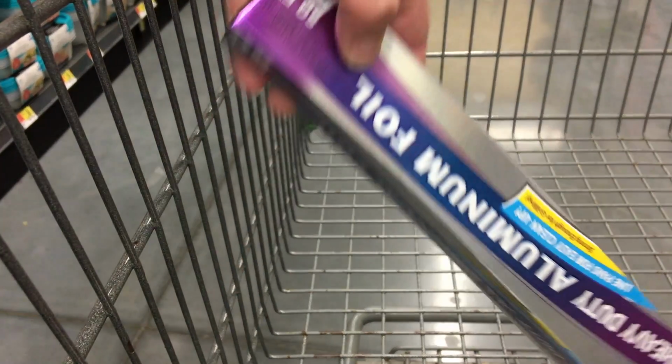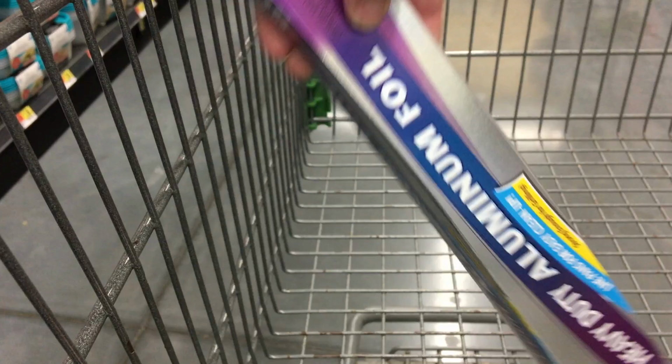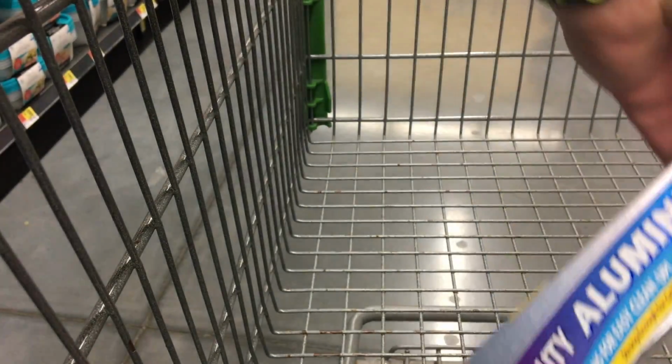And I also need to pick up aluminum foil. This is really great for cooking things like bacon because it makes the cleanup so much easier.